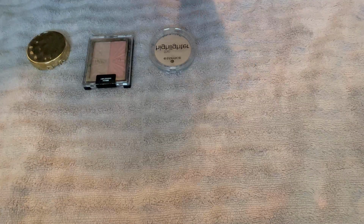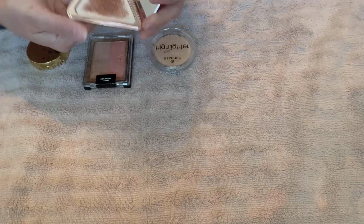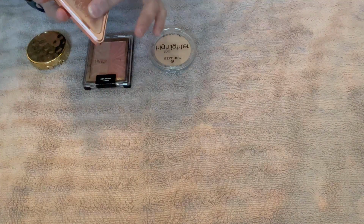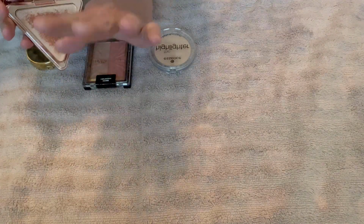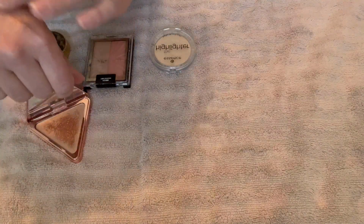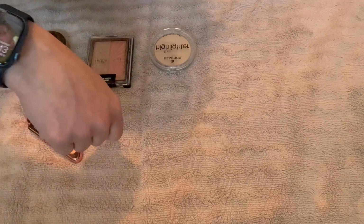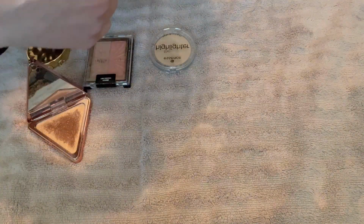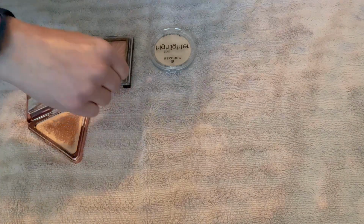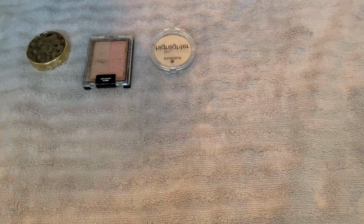The next one is going to be the LYS Aim High, and I have it in Brave, which is a champagne color. And again, you can tell with this one how much it's loved. I really like this one on the inner corner as well, and in my Cupid's bow, and on my cheeks. It's a little bit more glittery, I feel like, than the Rare Beauty, but she's really pretty. I do like this one, so I am going to go ahead and keep this one.